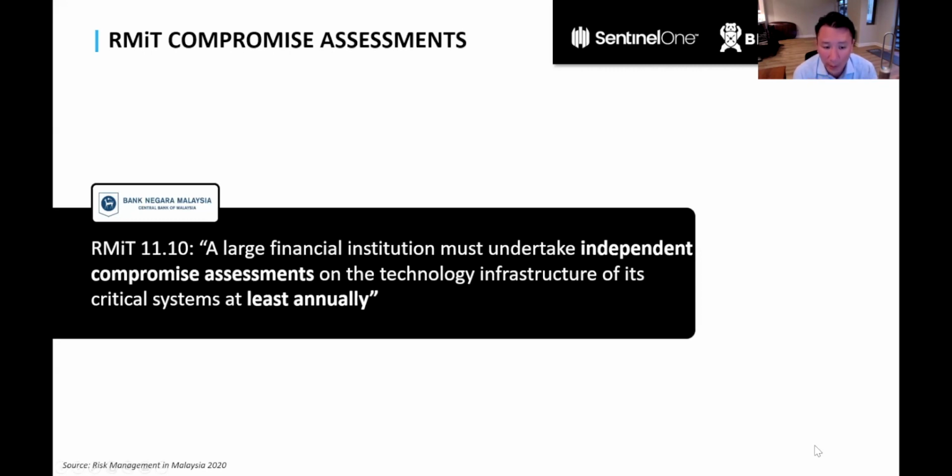Okay, so what's missing from this snippet is that there are separate requirements for vulnerability assessment and penetration tests, called a VAPT. This compromise assessment refers to the cybersecurity industry terminology that defines what a compromise assessment is, which is different from a VAPT, again, vulnerability assessment penetration test. What are the differences? Next slide, please.